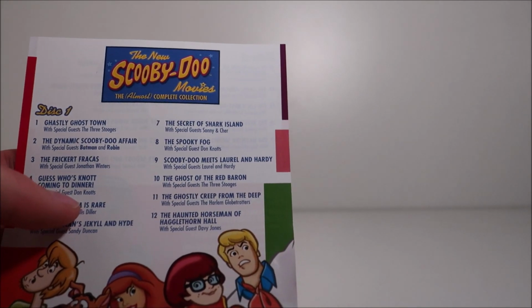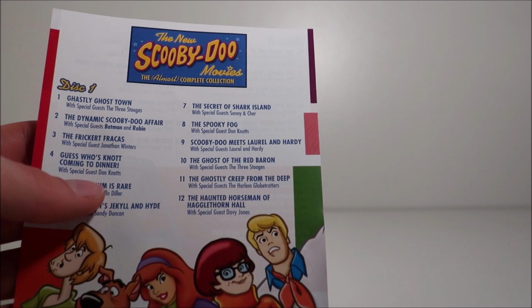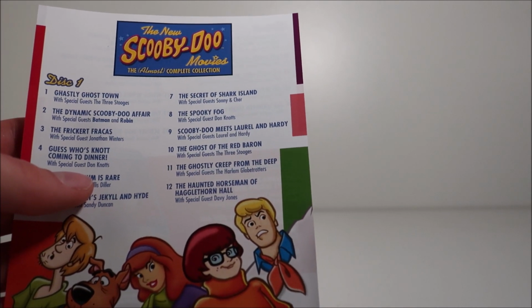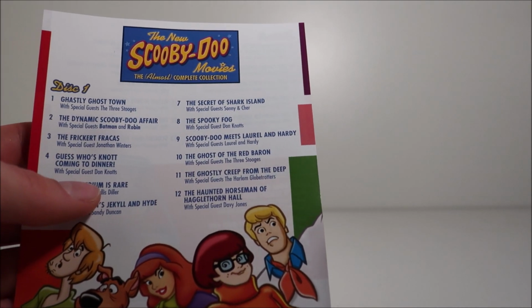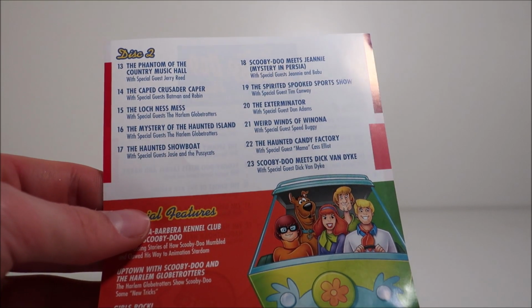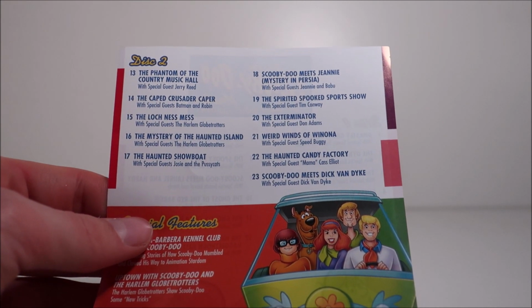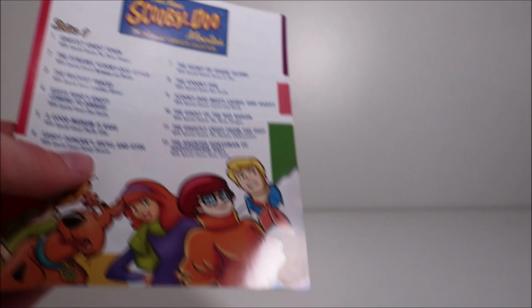Let me go ahead and recount here and make sure I got all of them. There should be 7. So we've got 1, 2, 3. There's 4. The Haunted Horseman of Hagglethorne Hall with Davy Jones is also one. That puts us up to 4, if I can math correctly. Then we've got the Phantom of the Country Music Hall, which is 5. The Haunted Showboat is 6, and Scooby-Doo Meets the Genie is 7. Perfect. So that does include all the lost episodes, as well as a lot of the other ones.